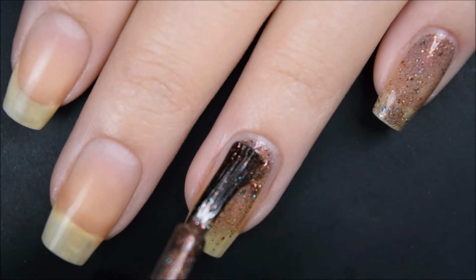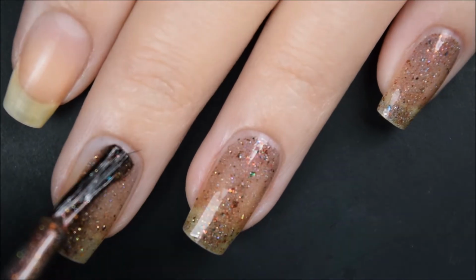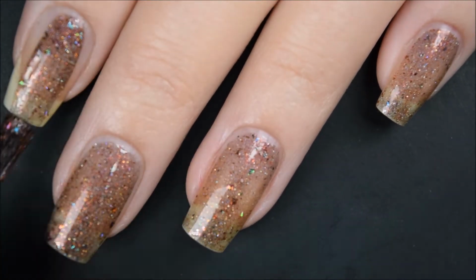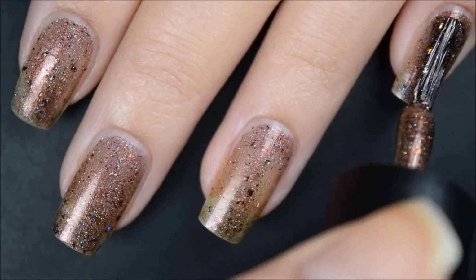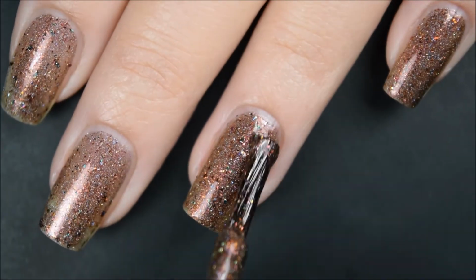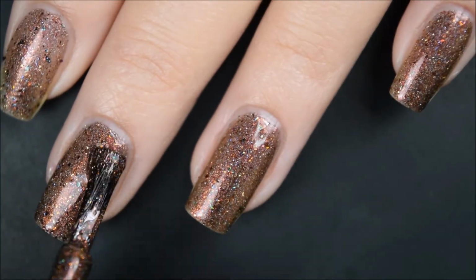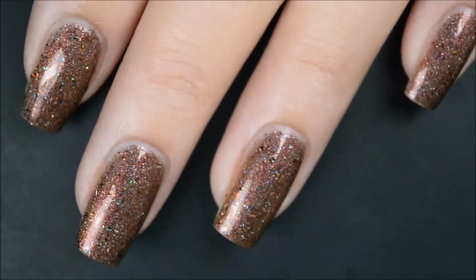This has a phenomenal formula. It is a little bit sheer on this first coat. It will build up really nicely on 2 coats though. Since it doesn't have chunkier glitter like the last one, this won't dry textured or anything like that. It's not going to be difficult to remove because those are flakies in there. It'll just be a little bit messy, but this does cover completely in 2 coats. So shown here is 2 coats.